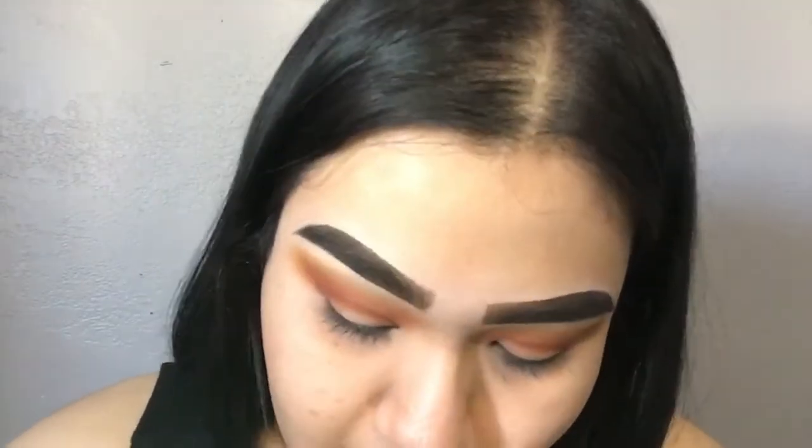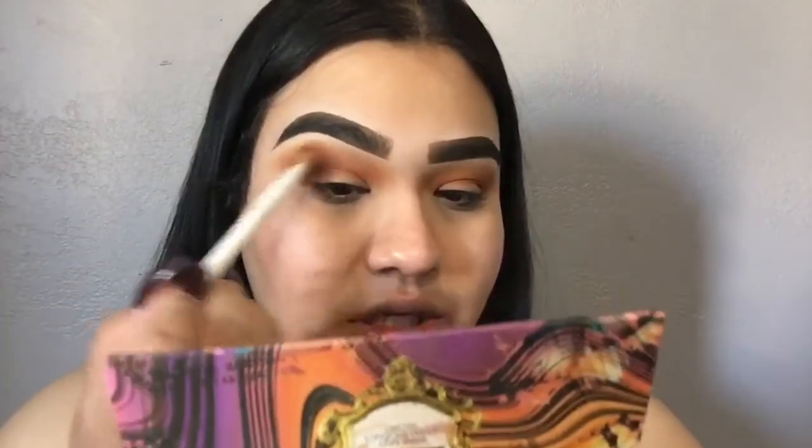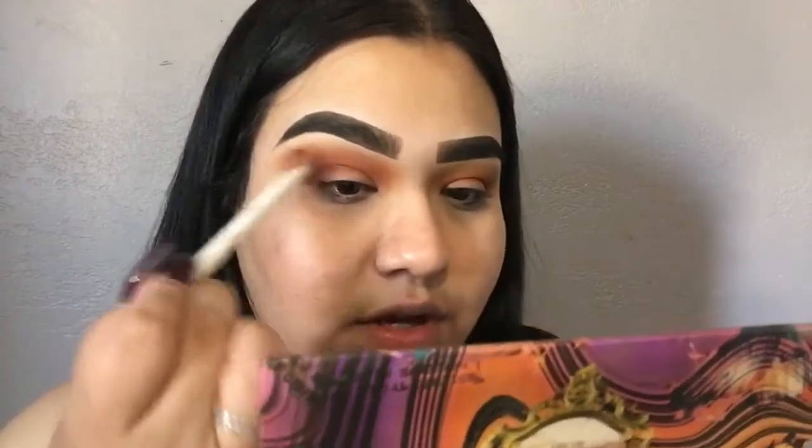Just like that. And then just to add a little bit of depth in my eye, I am going to take a smaller fluffy and take this color Mud here. It's like a brownish brick color. So I'm going to take a little bit of that and then just work that at the end, just to darken that up a little bit. I'm only focusing this in the corner of my eye. And then I'm going to go in with just any one of those fluffy brushes and blend that out. So I don't want any kind of harsh lines up in there. And as you can see, that alone already made a huge difference.